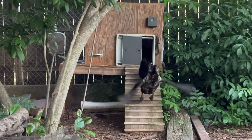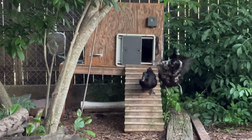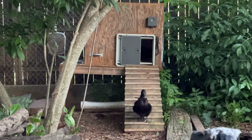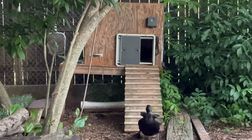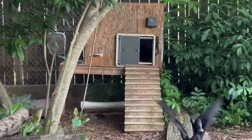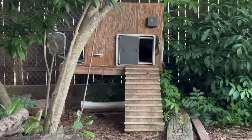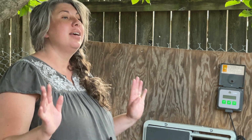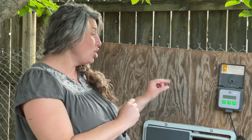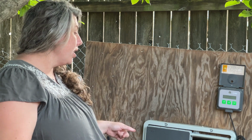And so when we got the automatic door opener, as soon as it was light out, they were able to get outside and not make any noise for our neighbors. And rain or shine, they were let out and they loved that. And so that just made it a lot easier. We still have to herd them every night up the ramp and into bed and shut the door manually. But they can get out in the morning all by themselves. And I'm not a morning person, so I really appreciate it. This door has been awesome.